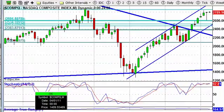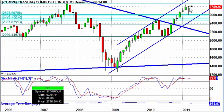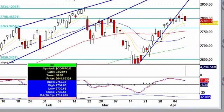And here's the monthly. The monthly chart. We've made a higher high up here. You can see this. Higher high. But if we start to drop here, watch out. We have a big bearish divergence here on the stochastic. Stochastic is still registering at 92.8 on the monthly chart. That is overbought and largely.